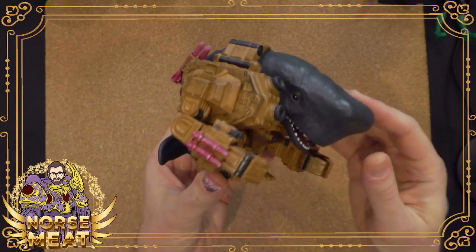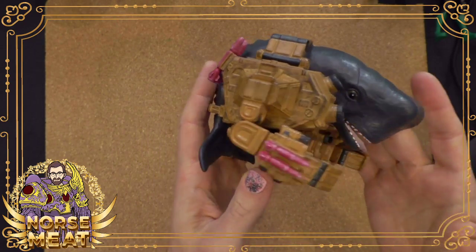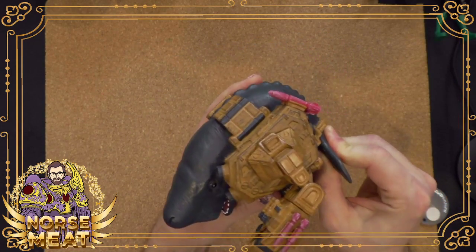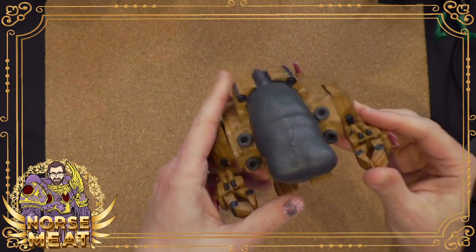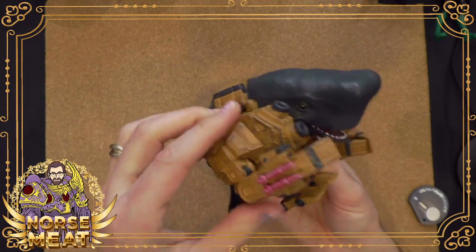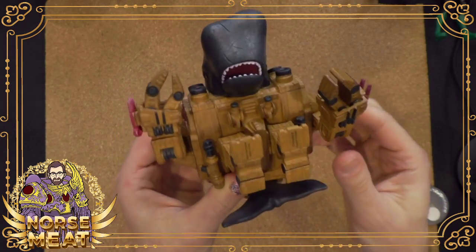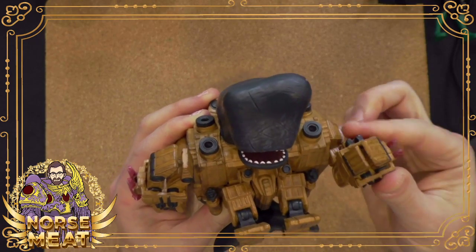So this is a whale in a robot power suit. And that's about that. Now let's see. It is articulated. Not a lot. The arms can move up and down. The legs, I don't think there's any articulation in the legs. Oh, and the hands can rotate.